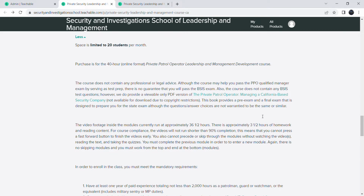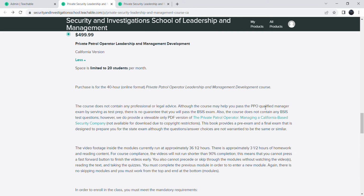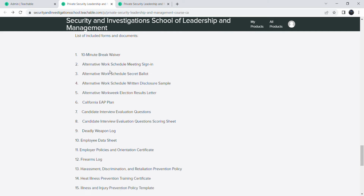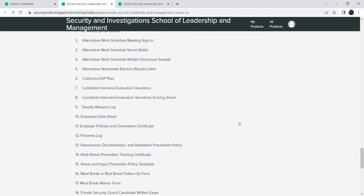Here are some pricing options. This price is definitely going to change over time. Let's talk about all the forms here. These are forms that are included in the course, and I have a total of 20 different forms. You might be asking me, Sean, what's the utility of this? What benefit do I get?